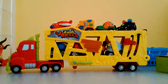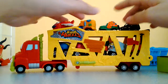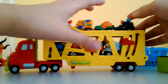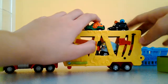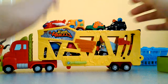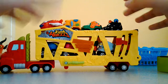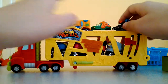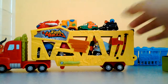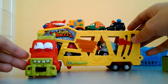So here we go. Here's a look at the map mover with the cars that I got, and I think I got 9 cars altogether. Actually, this map mover, they said it can carry 8 cars, but I slotted in 1 more car, so that's great. Okay, so here's a look at the map mover and all the cars that fit. Okay, that's pretty cool actually. So yeah, look at the face.